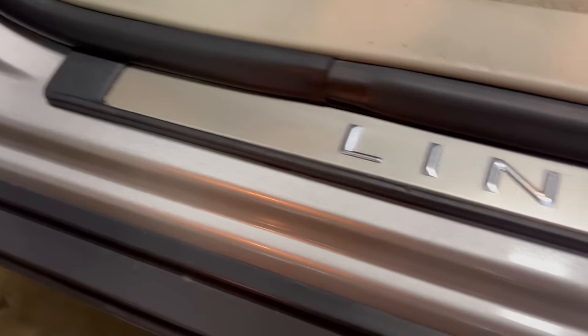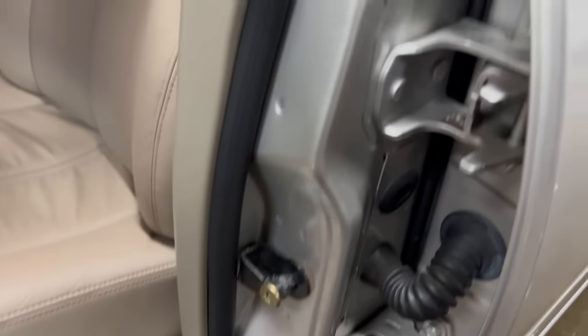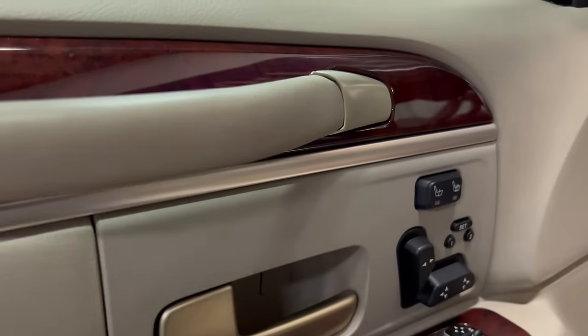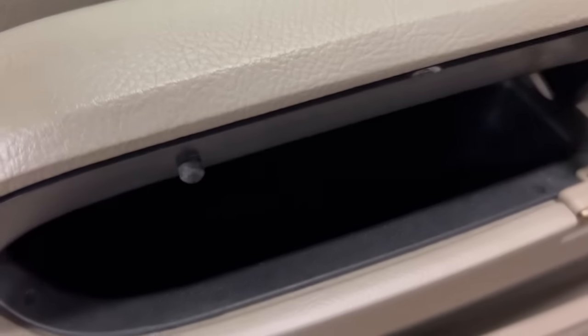The Lincoln insignia on the threshold, nice and clean on the door jams. All the weather stripping and door gaskets are in great shape. Come over to the door panel here. Even the door pull strap, no cracking or anything like that or abnormal wear. The wood shows really well. Pop that guy open.